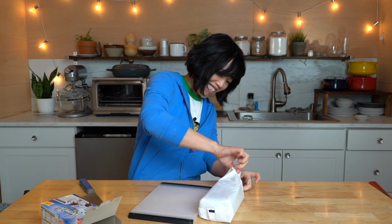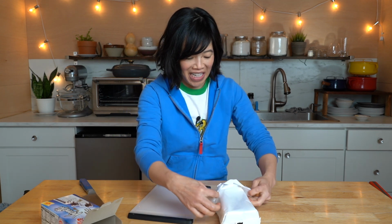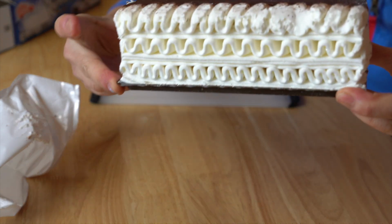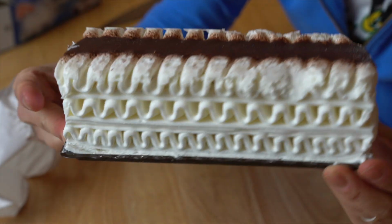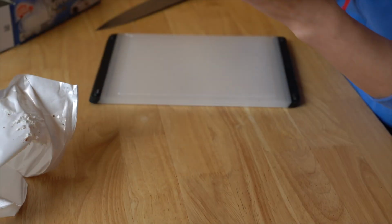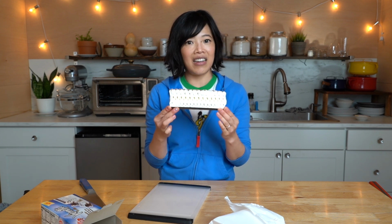Ah, there it is. Oh, I wish you were here. Oh my gosh. It looks just as I remember. Look at that. Look how fancy that looks. Yo! Those are the chocolate layers. Yes, this is totally what I remember it looking like. The side is what gets me.